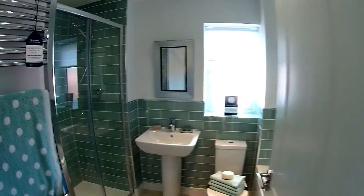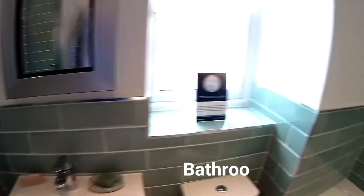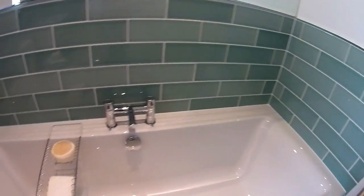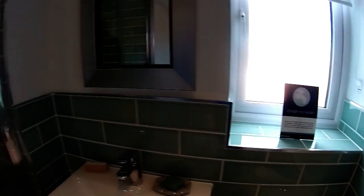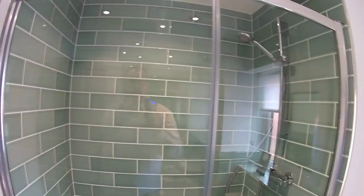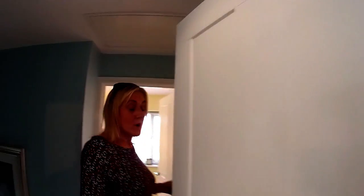This is your main family bathroom. Nicely tiled. So you've got a double shower, a bath, a toilet and a pedestal sink. And a very nice slimline towel rail here, which is lovely. Very nice, isn't it? The landing then we've got, guess what's in here? The cylinder. There it is.